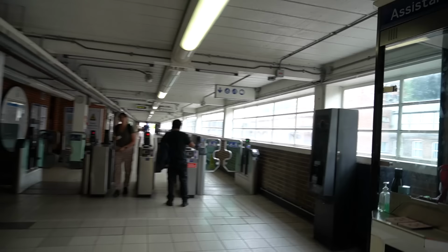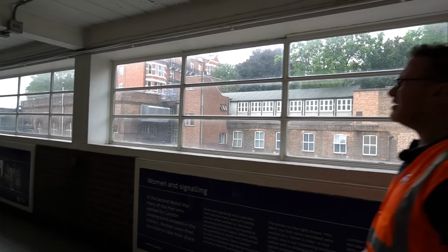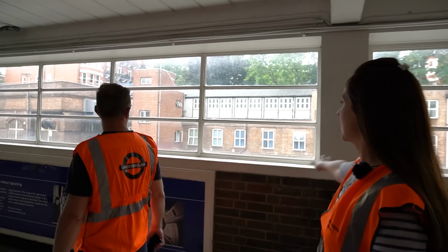It's quite a long station. I got some stuff to do this afternoon. Lots of tunnels and passageways. It's very industrial looking. We were just saying it's a bit Highgate-y. Yeah, it's kind of that Crittall window vibe. What window? Crittall. Those kind of windows.